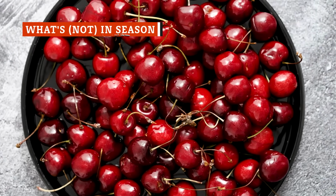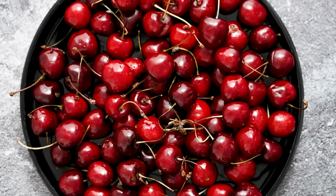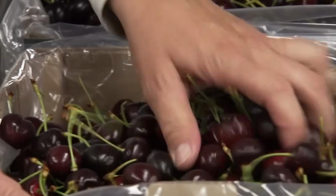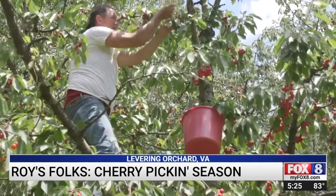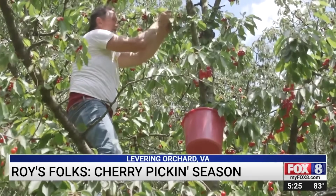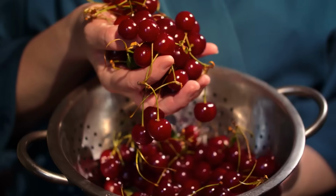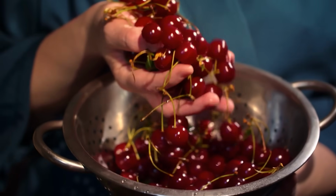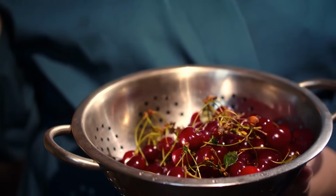Like many fruits, cherries are only in season a few months out of the year, usually from late spring into summer. July is typically the peak for cherry quality, but any time between May and August, you should be in business. And this is important to the professionals, as Levering says cherries that have been chilled or shipped overseas will never come close to a fresh one. As many Levering Orchard visitors will attest, they might still taste all right, but the shorter the time between when a cherry's picked and eaten, the better.